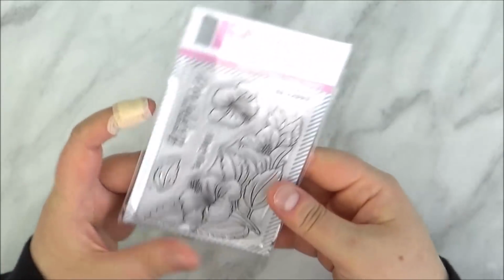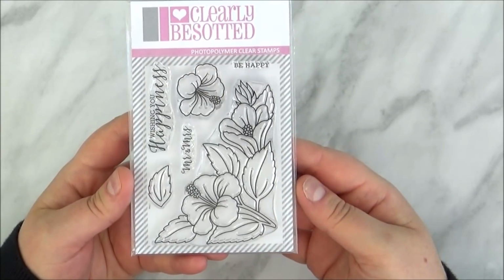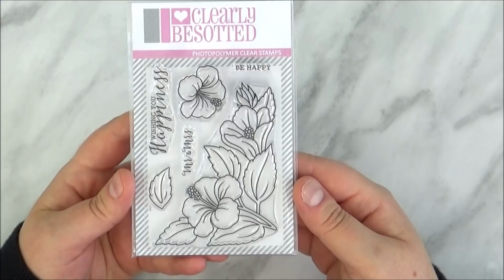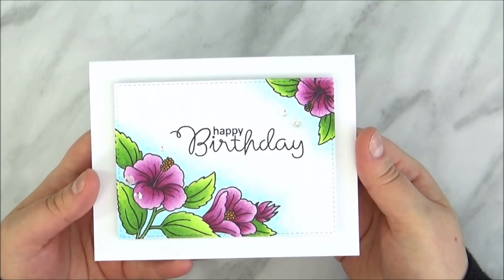I think this would work with loads of different occasions, probably really nice for wedding cards and things like that, but all year round, I believe. And again, there is a die set that you can purchase separately that coordinates with this set. So this is the card that I made using that set.